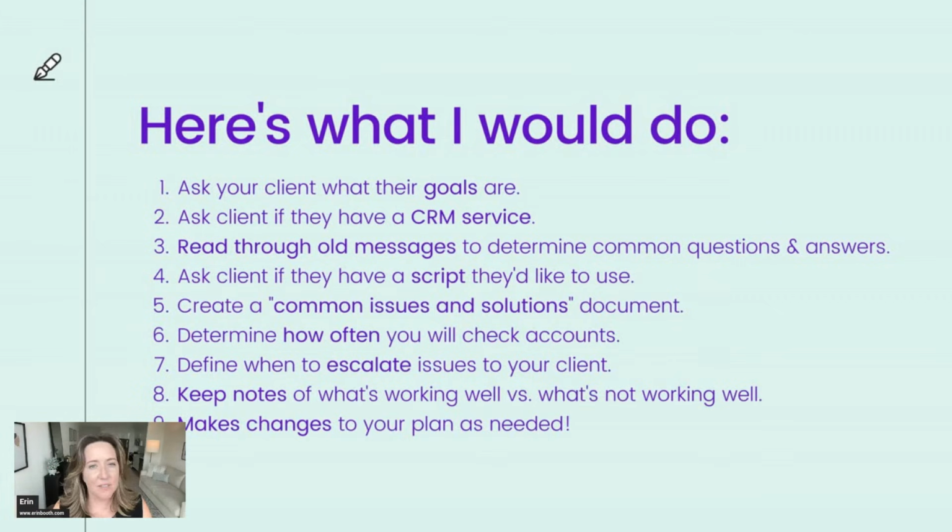Next, you definitely need to define when things need to be escalated. So make sure you're talking to your client about, hey, at what point should I send things to you to respond to, or at what point should I loop you in if there's a problem? So again, it's just about you guys aligning on expectations and goals.